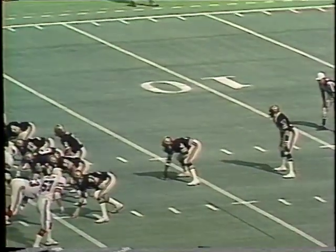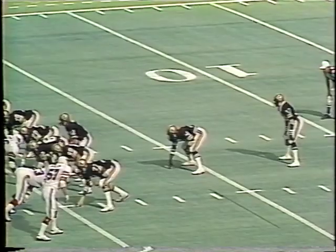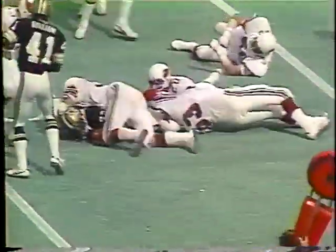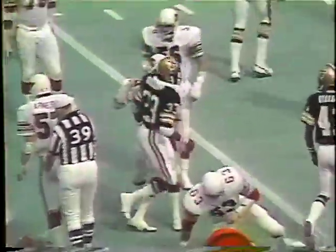So from the 20 now, the Saints. The crowd not liking that at all. 2.5 minutes to go in this first half. This is Mike Strawn playing for Muncie now, and Strawn doing the same thing that Chuck Muncie did. I'll tell you, he... Up to the 28-yard line.